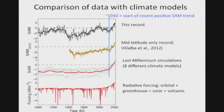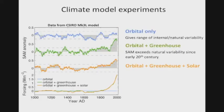So we can go and look at these records and try and put a statistical number on when the recent positive trends in the SAM became significant, and the number that we get is 1940. That's quite significant because it tells us that the SAM has been increasing for longer than we've been putting CFCs into the atmosphere. So we can't blame this increase in the SAM just on the ozone hole. And if we look at the climate models, they also produce this same shift at about 1940. So we get quite a good agreement in the 20th century between what the climate models say SAM was doing and what we get from our proxy records. We get less agreement in this part, and I'll come back to that in a moment.